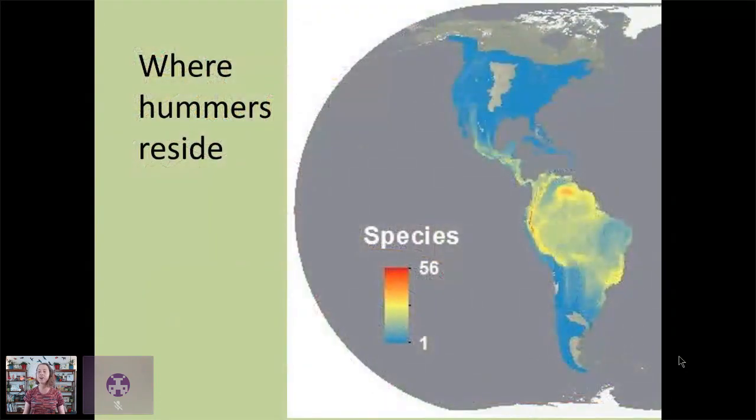Yes, great. Okay, so as was just mentioned in the chat, we're talking about how many hummers there are and where they live. So they're in their own family, Trochilidae, and they're closely related to swifts. And they only live in the New World, although they look a lot like birds in Africa, like sunbirds, but that's just convergent evolution to a similar lifestyle. So the hummingbirds are only in the New World, and you can see by this graph that the closer you get to the equator, the more species there are.